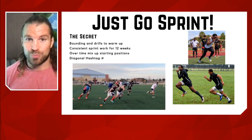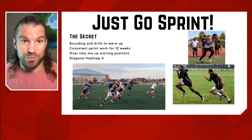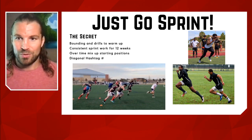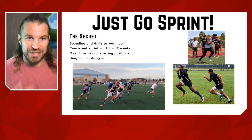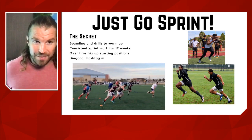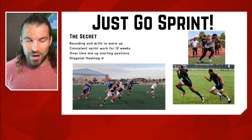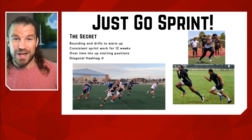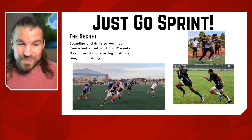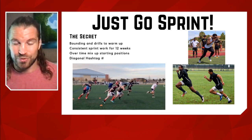But I was out sprinting twice a week, and I was thinking about that a little bit, but the biggest effect was the fact that I was out there sprinting twice a week, and it didn't take anything crazy. Over time, I would mix up my starting positions. I did some bounding. I did different drills to warm up to help me think about the positions, and then I just sprinted, and then I just kept doing it. More often than not, people that aren't as fast as they need to be and want to improve their speed have never done consistent sprint work for like 6 to 12 weeks at a time. If you do this, you will see significant improvements in your speed.